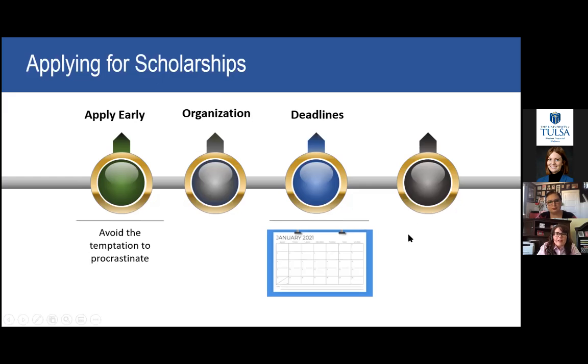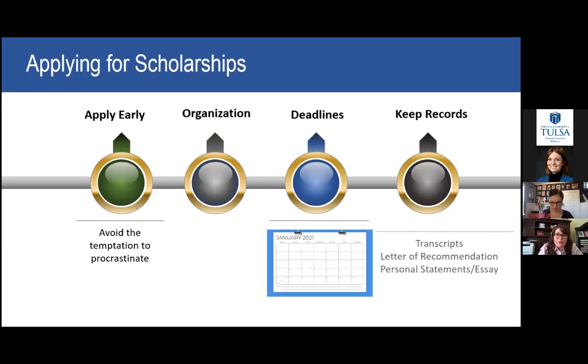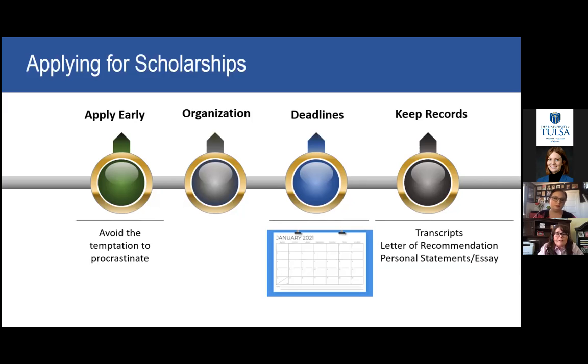Okay, next slide, please. Once you have your deadline set, as I've mentioned, stay organized. Seriously, this is going to make your life much easier. Maintain a file with important paperwork and information. You're going to want to keep a physical file and a file on your computer so that you can quickly and easily locate the items that you need to apply for that scholarship.